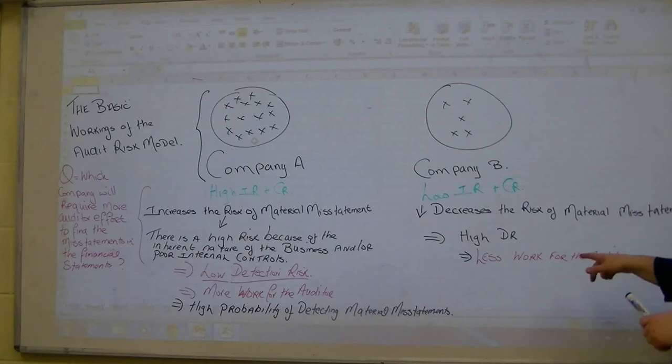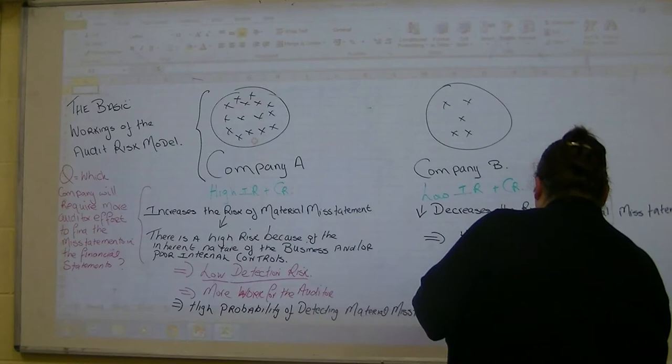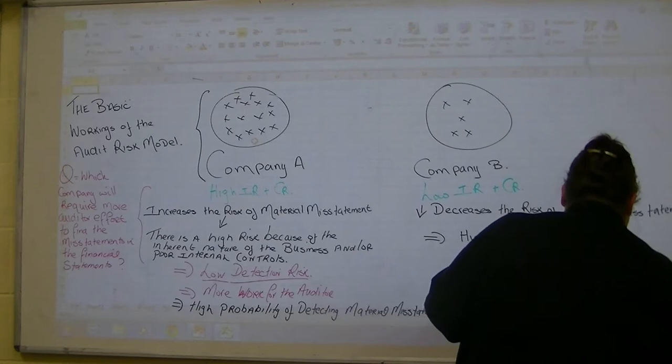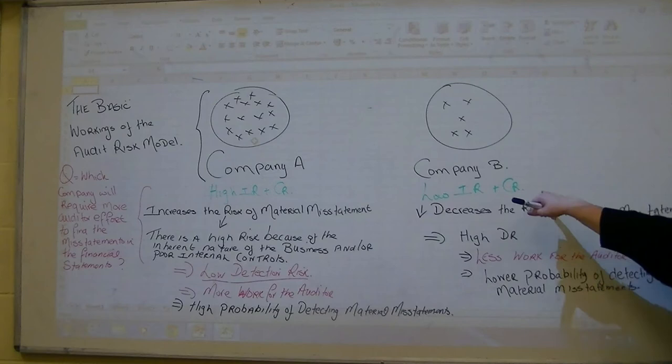Risk, less work for the auditor, so you have a lower probability of detecting material misstatements, because you're actually doing less work. And even though this company has strong internal controls, don't just say they're strong and I don't have to look at them at all. You always still examine the internal controls, and we'll do that now on the next slide as well.